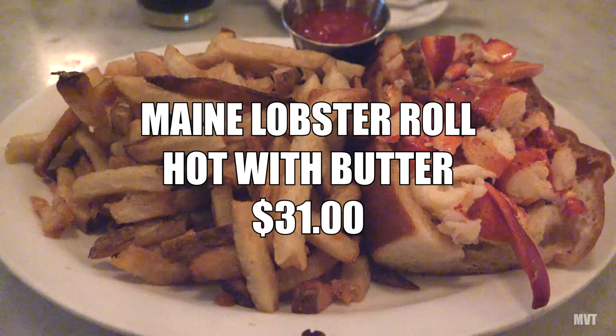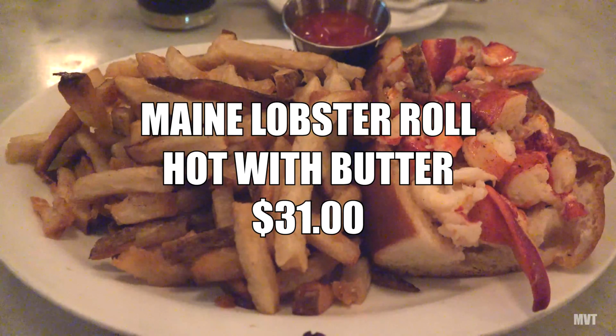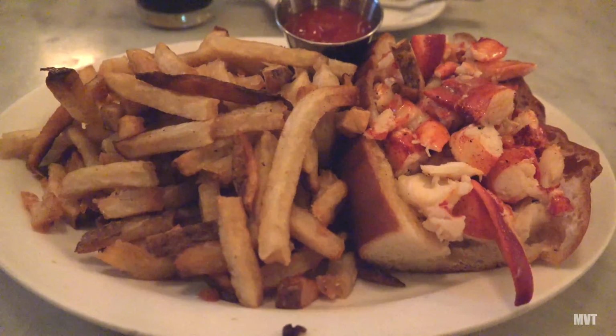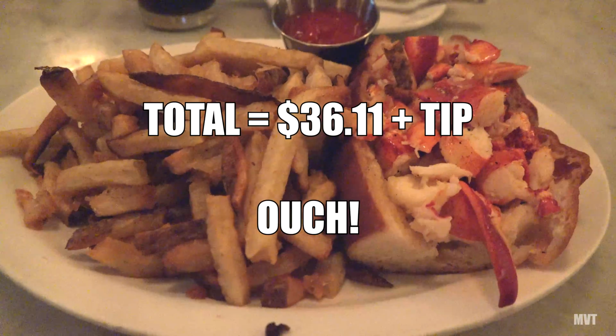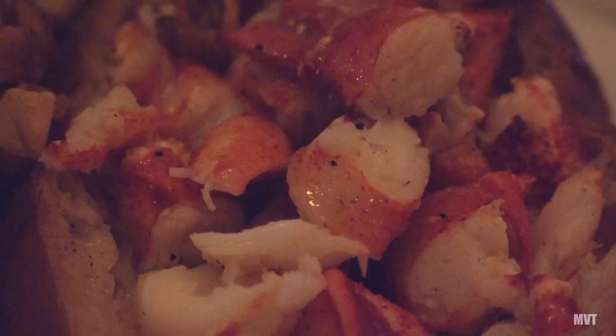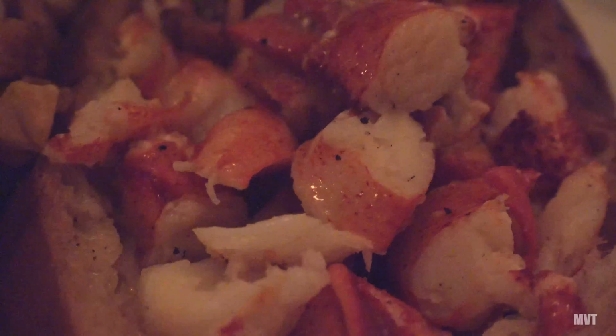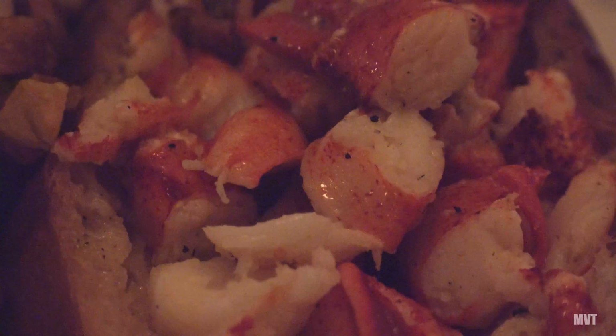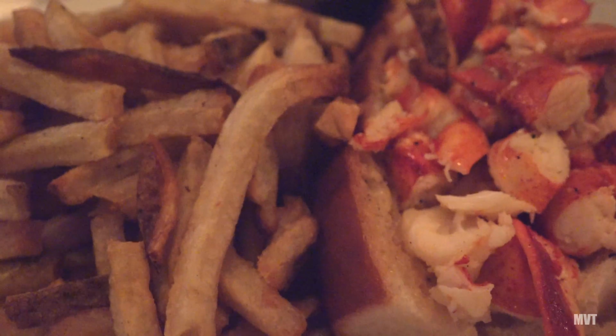The most popular thing to get here is the lobster roll. It cost $31. I also got a Coke as well, and that was $2.75. My total meal came out to $36.11 plus tip. The main lobster roll is served with a toasted brioche roll, and it can be served either hot with butter or cold with mayo, and the dish does include the fries. So here's my entire experience with Neptune Oyster.